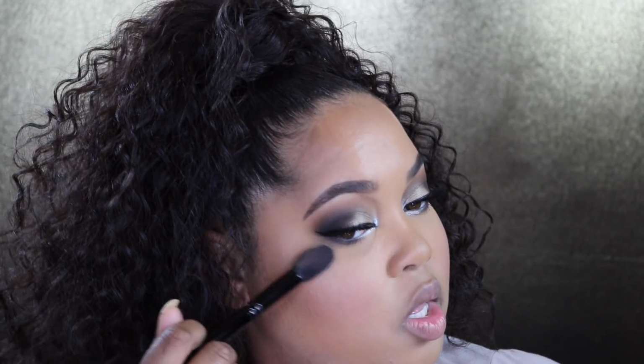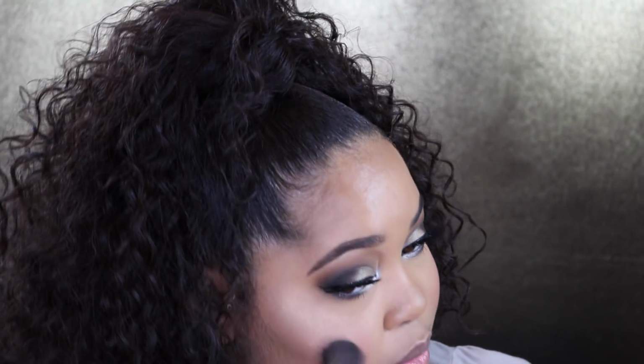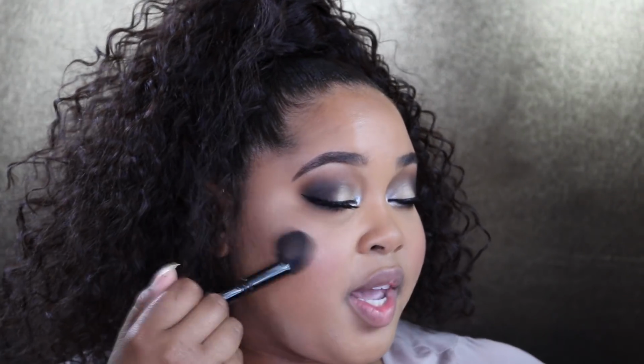So I'm going to take the highlighter in the color Jump. So I'm just going to dust that on my cheeks. That's smooth. It feels very silky. This will probably be a really nice everyday highlighter for those of you guys who work in a more professional environment who need something that's not super blingy.